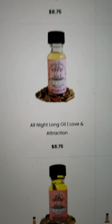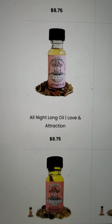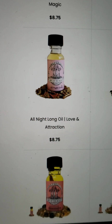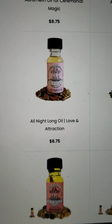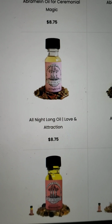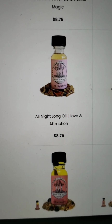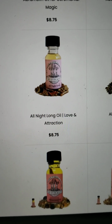And let's see, their All Night Long oil. Now with this oil, it really didn't do much for me, and I'm thinking maybe because I was using it with the wrong person, in my opinion, because I usually, like I said earlier, have a lot of success with their attraction, lust, sexual oils, and different things like that. But this one, it just didn't do that much for me. I really had little to none results, or if I had any kind of results with it, it was basically minimal. Nothing much to it, basically just touching and kissing, and that's about as far as it went.